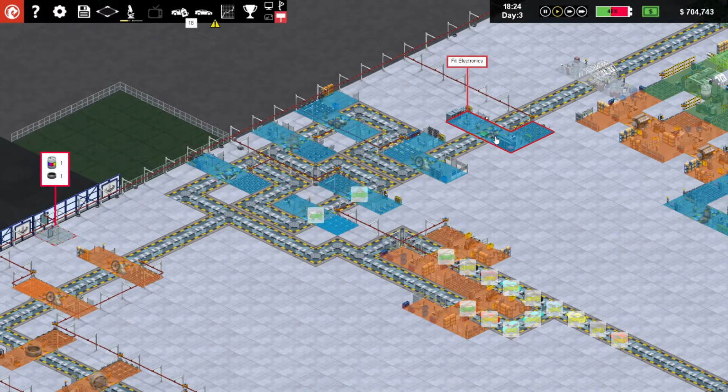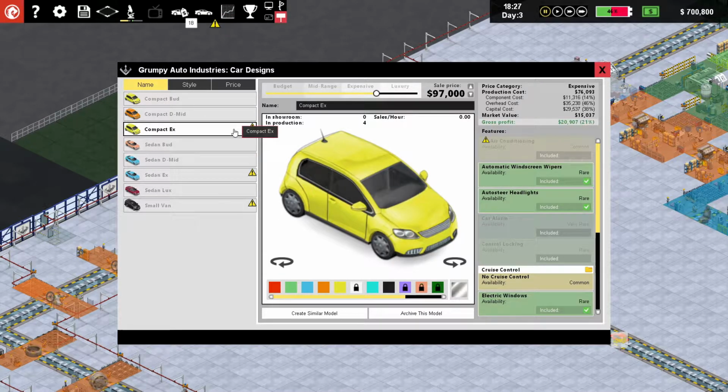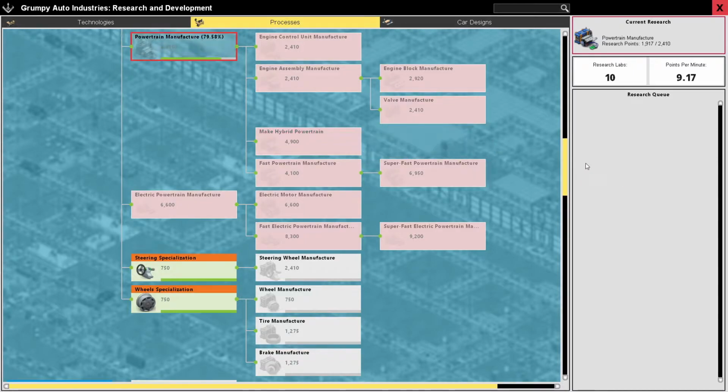That is okay. So we have cars that are being worked on, on their way to the sales yard. Now, what's going on here? Electric windows. Ah, okay. What does this mean? Air conditioning is now a common feature. Holy dolly. And we are so falling behind. All right. So what we do need to do now is just go back and review our R&D because now we're into powertrain manufacture.